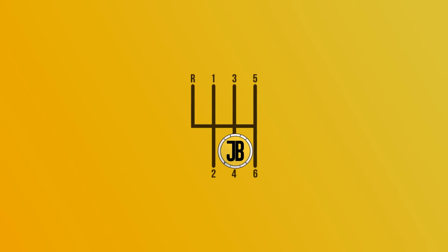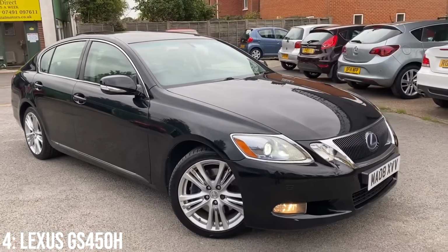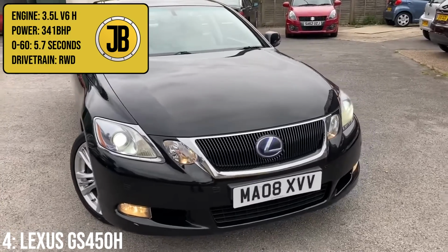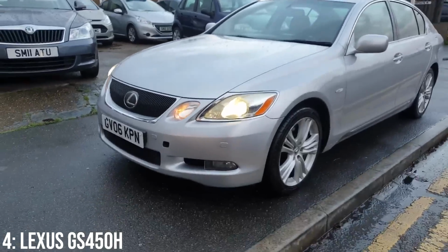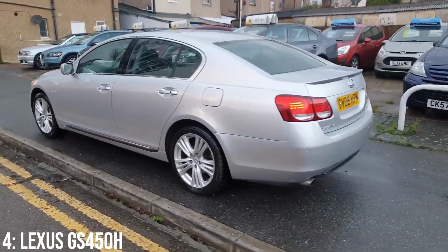Next up we have the Lexus GS450h, which is one of my personal favourite sleeper cars, as genuinely no one expecting this luxury Lexus saloon to have a 3.5 litre V6 engine paired with 2 electric motors, putting out a combined 341 brake horsepower and taking it to 60 in 5.7 seconds. This is the third generation GS, with the previous 2 generations both giving us pretty incredible cult classic models that JDM lovers in particular still rate today.